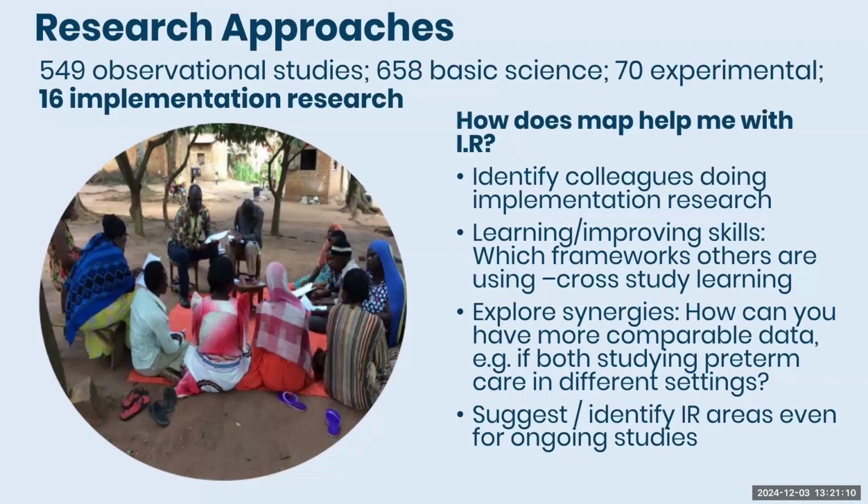So the last way in which this newborn research map was of use to me was looking at the research approaches and the kinds of discipline towards research. For example, in the entire map, 549 studies are observational around newborn research, 658 employed basic science, 70 experimental, only 16 implementation research.